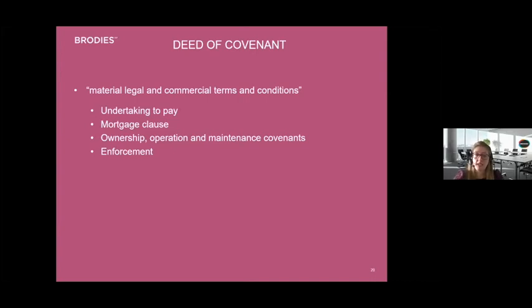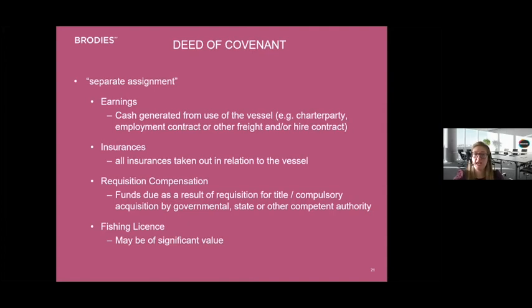So next slide, we are going to look briefly at the separate assignations or assignments. Firstly, earnings. The ship will generate revenue through a contract of employment, usually. So the lender will want to take an assignment of the earnings, as unless it were to actually take possession of the ship, it has no automatic right to its income.